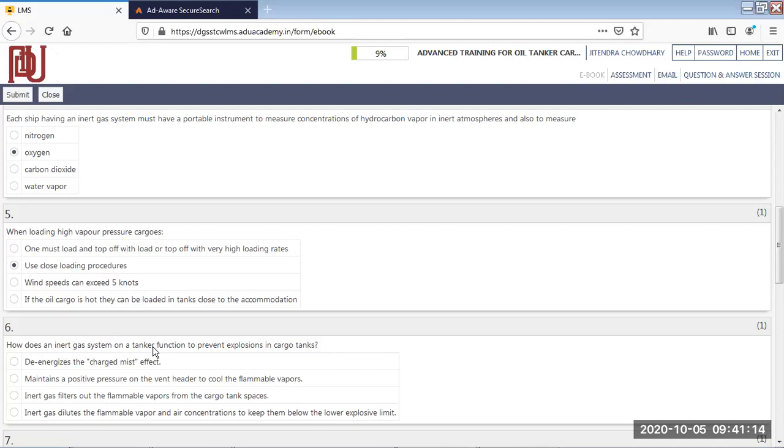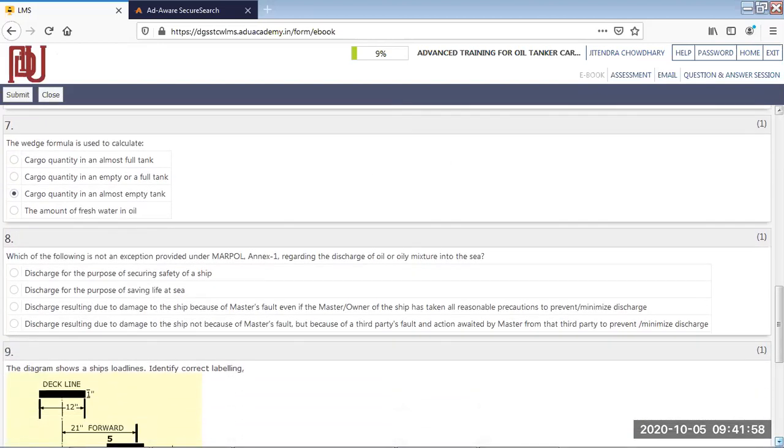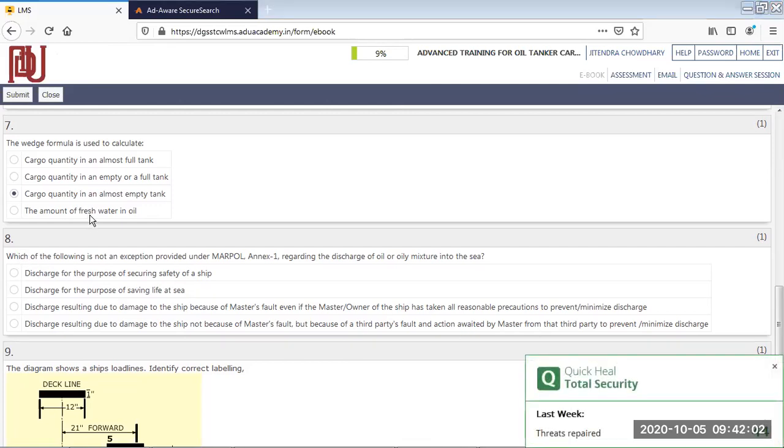How does an inert gas system on a tanker function to prevent explosions in cargo tank? Sir, D. Dilute sufficient vapor and air concentration to keep them below that. The wedge formula is used to calculate cargo quantity. Cargo quantity in empty or full tank, sir? Sir, almost empty, sir. Almost empty. I think wedge is for a. Sir, if free surface effect wala. I think so. Amount of fresh water in oil. I think this is the one.